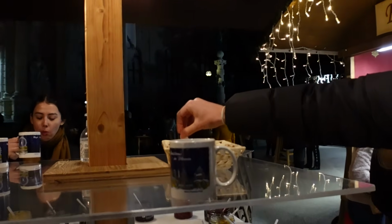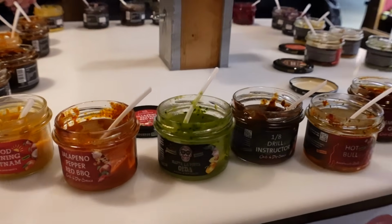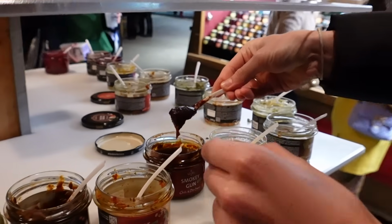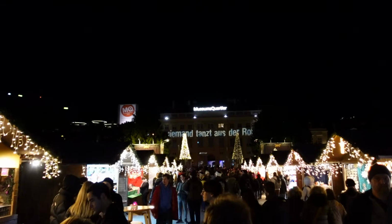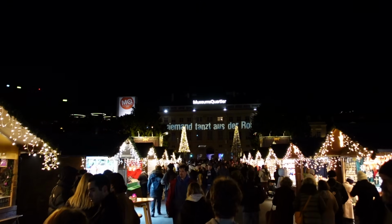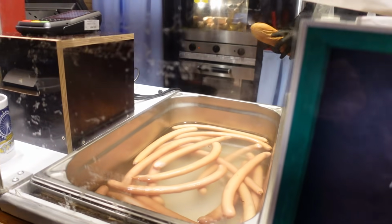This is a very interesting concept to put all this for people just to try chutneys, with no obligation to buy. So good. So this is the first day that this market's opened in Maria-Theresien-Platz. It's pretty spaced out though, so there's a lot of room, and actually today isn't that busy. It's a Wednesday, midweek.